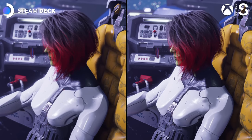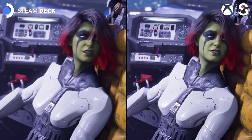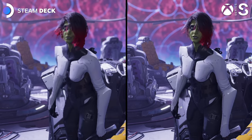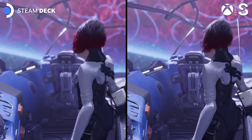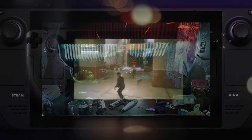The Series S doesn't acquit itself particularly well here either, generally running at 1080p 30, with a mix of settings that seems impossible to replicate using the options on PC. But image quality and performance on the Deck are just too compromised to produce a satisfying outcome.